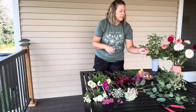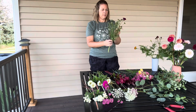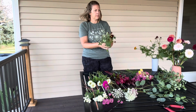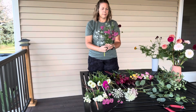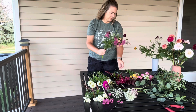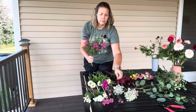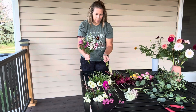But I'm going to start here with just a nice greenery clump. That's some mountain mint. I grabbed a cosmo, and I'm just going to work my way around. I like to start with a larger piece of greenery or sometimes even a focal flower in the center, and then I try and work in threes. And I don't always turn my hand to put those on, but as I'm adding the stems, I try and put three in kind of a triangle pattern.